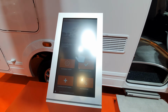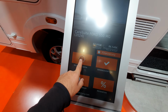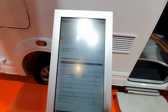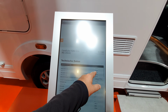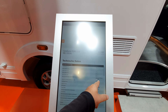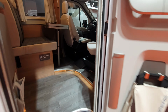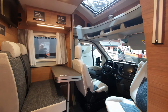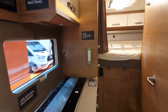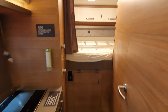Let's give you some technical details on this. It's 86,500 euros. It is a 6 meter long vehicle, 232 wide, 218 internal width, 284 outer height at its highest, 2 meters standing height in there, and it'll give you 450 kilos of payload. Now, I like the idea of a small vehicle, because it means you can park it just about anywhere. Now, I'm going to leave the lady to talk because the fair's opening.